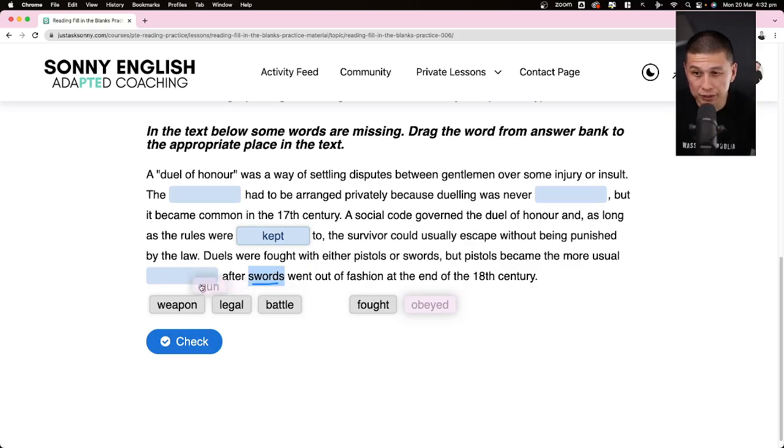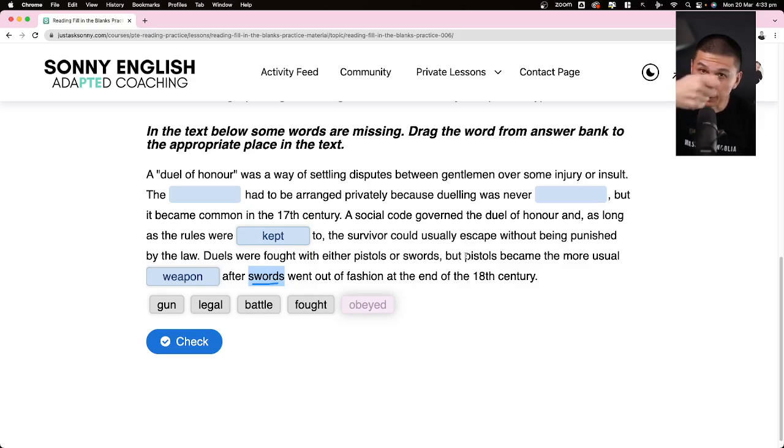Now, swords, because you might be thinking gun. After swords went out of fashion, pistols are guns, but swords are not. So why would they say that is the more usual gun? I don't think it is gun. I think it is weapon. I think pistols became the more usual weapon because people stopped using swords. And now we have eliminated 2 options. So let's go back to this one.